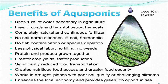No fish contamination or species depletion. We have an opportunity to protect and raise our own fish and breed our own fish, have our own fish supply, and stop overfishing our oceans. This is one I love. Less physical labor, because I'm kind of lazy. And one of the key benefits here is that now we're not gardening in the dirt. By the way, we're not against dirt gardening, it's all part of it, but you're looking at this here, this is raised bed soilless gardening.